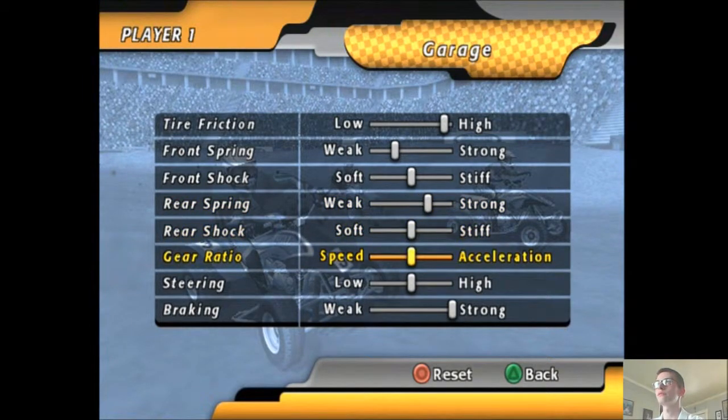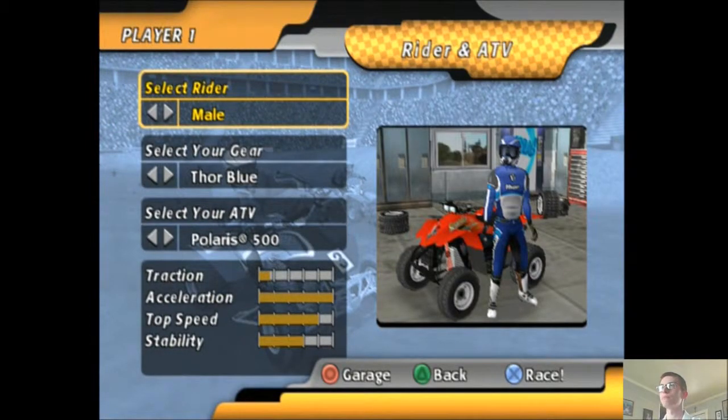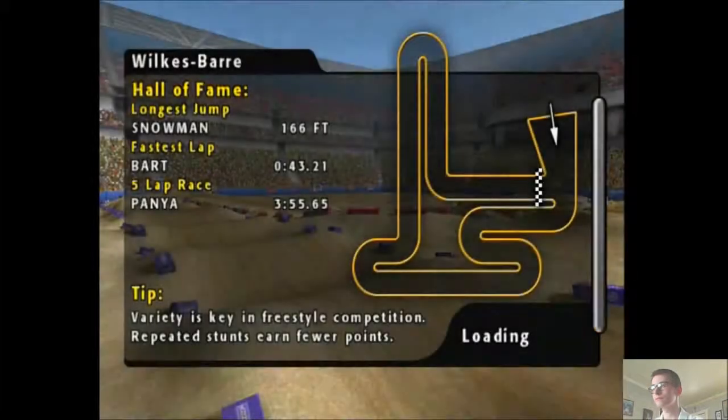Hopefully that's good enough. And we need lots of acceleration at this track because there are so many freaking jumps, you know? More steering. So hopefully this setup does something for me, you know? Because I was practicing and I was like, oh my god, I can barely win with this thing. I kept on finishing in like second and third.